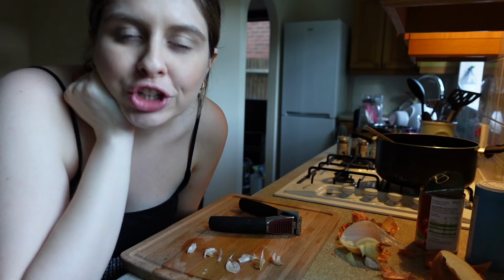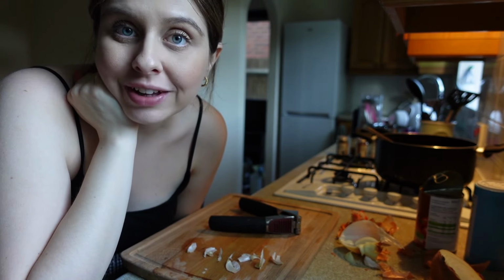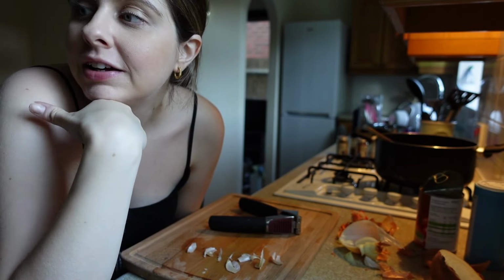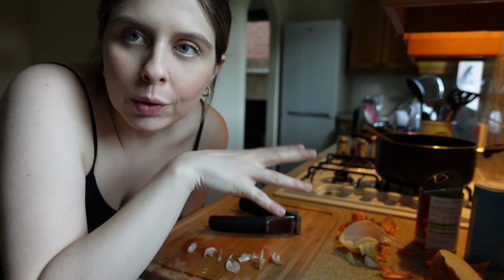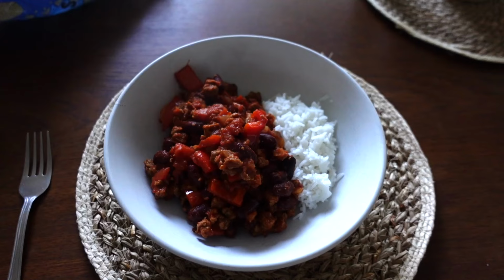Decided to do chili, which is not a very summery dish, but it was on the list for this week, and I can do the barbecue tomorrow. So just doing chili now. Chili is one of those things where I really enjoy doing it. I just find it quite relaxing. I just shove stuff in. So that's what I'm doing now.